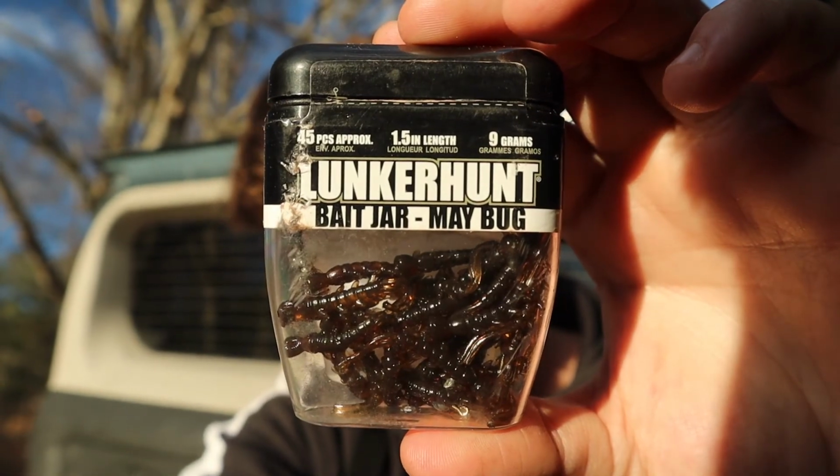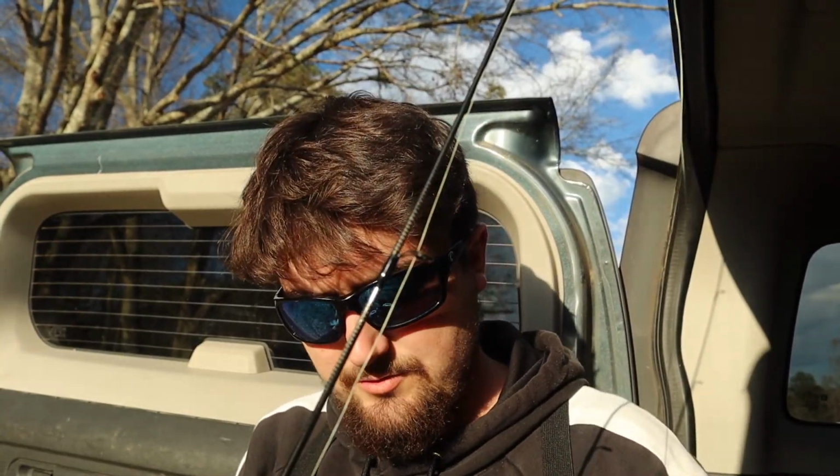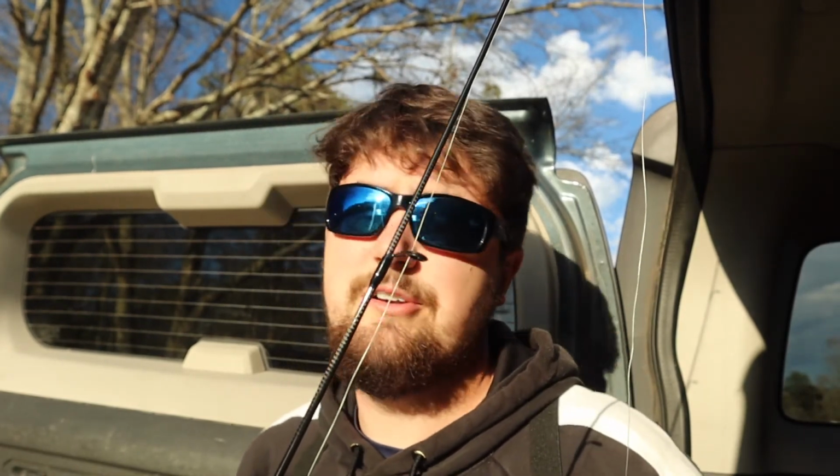One of the baits of choice today, Lunker Hunt Maybug. If we can't get them on artificial, which sometimes these fish in this pond are a little picky, we do have some live bait options as backup. I'm gonna try to get them on artificial just because a bluegill bite on artificial is super fun. This is in a brown color. I have some other little artificials, so we're rigged up. We're only gonna be taking our Daiwa setup out here today. One rod, one reel.